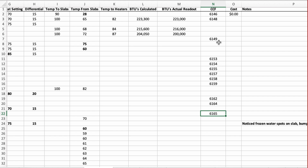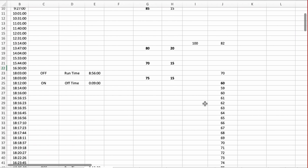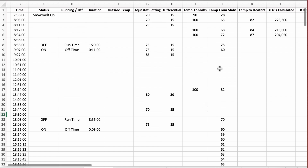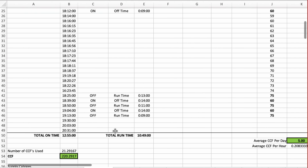Not my normal usage for running this, so it was costing me a little bit more to do this, but I was dialing it in. It's the first time I'd ever played with it, and so anyway, I made one of these different worksheets for every day that I ran it.